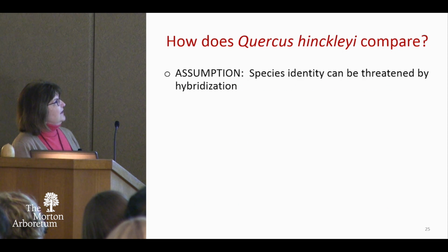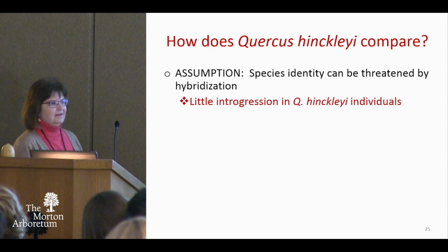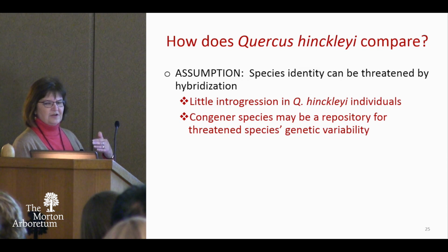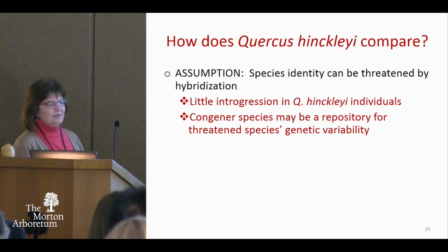And then there's the assumption that species identity can be threatened by hybridization. And in Quercus hinckleyi, we just didn't find that. And it could be because of the isolation that the remaining plants exist in. But we did find that the congener species, that Quercus pungens stand, seemed to be a repository for some of the threatened species' genetic variability, which is interesting.